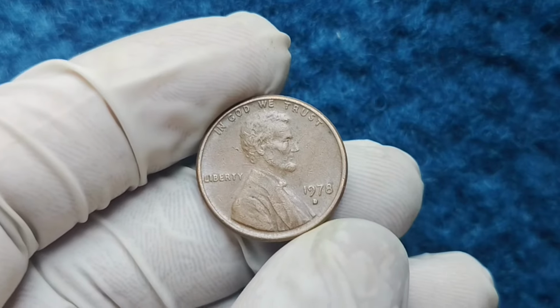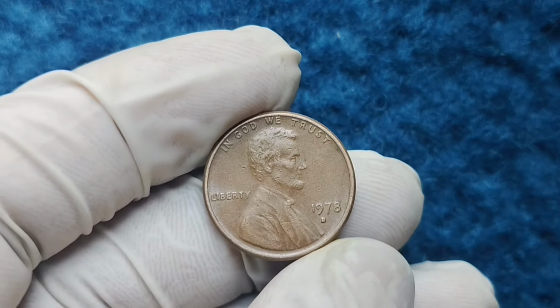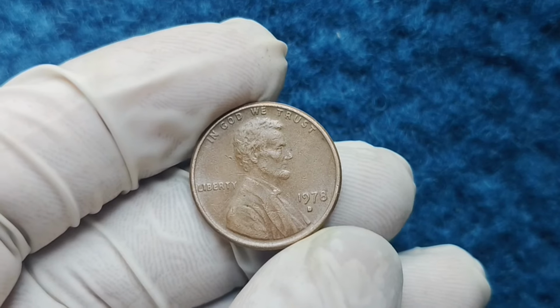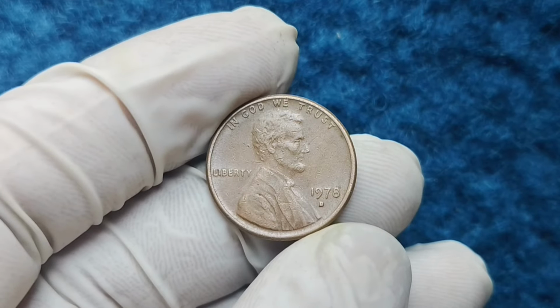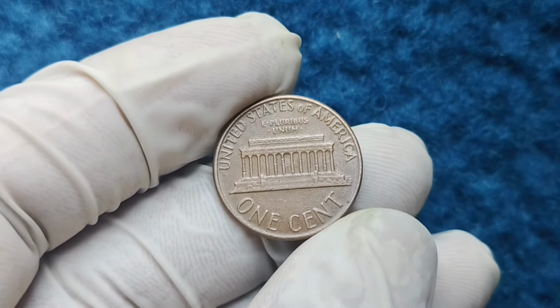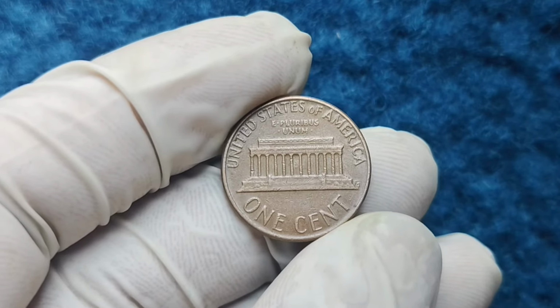Hey there, coin enthusiasts and curious minds. Ever wondered if that humble penny jingling in your pocket could be worth a fortune? Well, today, we're diving deep into the world of the 1978 D-mint mark Abraham Lincoln penny. Could this little copper coin really fetch a whopping $1.1 million? Let's find out.